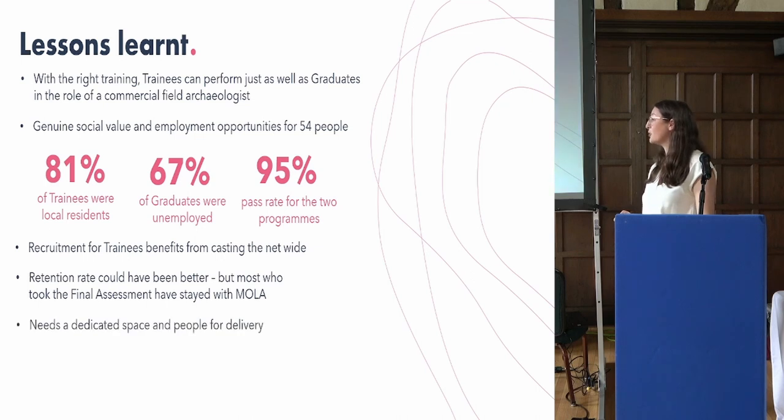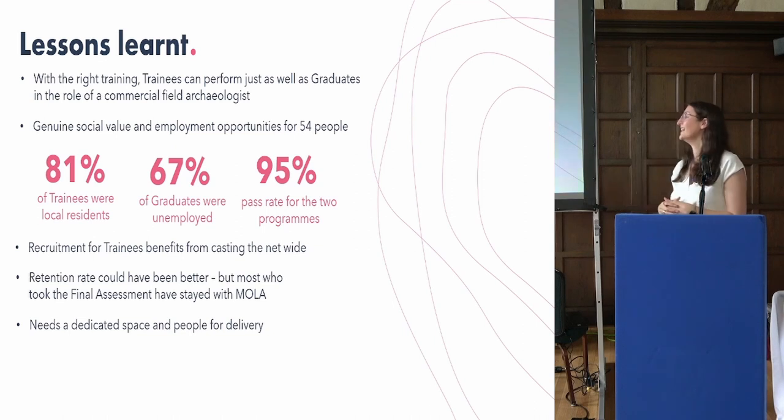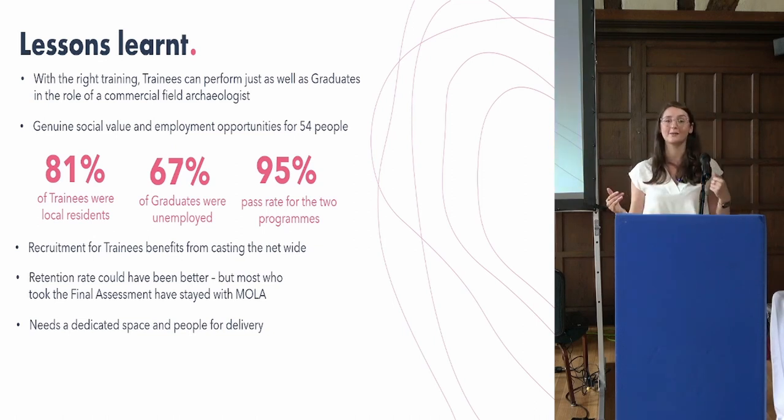The other key point is it does need resource. It needs a dedicated space. We experimented by trying to do some of the training in the site cabin with a projector. Doesn't work. People barging in, wanting to use the kettle, things like that. It just doesn't work. And it needs people who you can invest in to be good trainers. It is a skill set training. Not just anyone can do it. And so they've all got qualifications in coaching and mentoring now, mental health first aid awareness, that sort of thing.